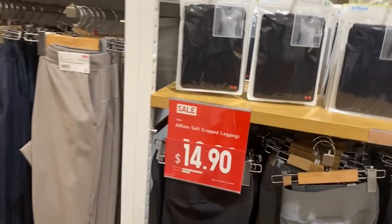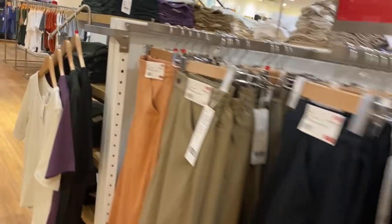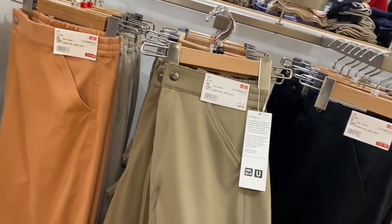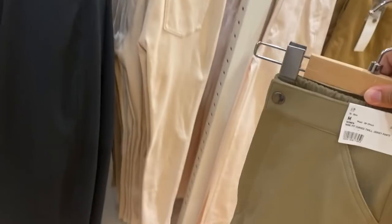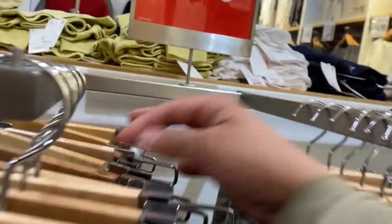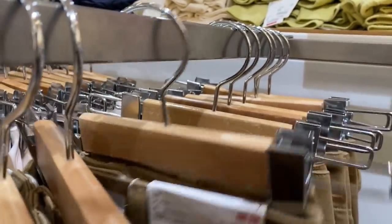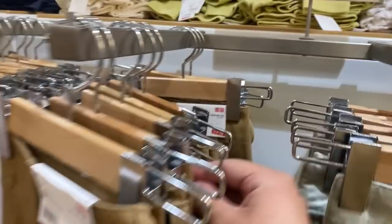Leggings for $15, absolute favorite. Oh, they have all these trousers for $10.15. Oh, these are really nice. I need a medium. It's a medium. Oh, yes. Ooh, I love these. I love Uniqlo. You're going to see, que me encanta mucho esta marca. Es una de mis favoritas. And like I said, I'm so grateful that I'm here because I can finally shop. I don't know how the sizing runs in them, so I think I'm going to take an 8 and probably a 6 and see how they fit.